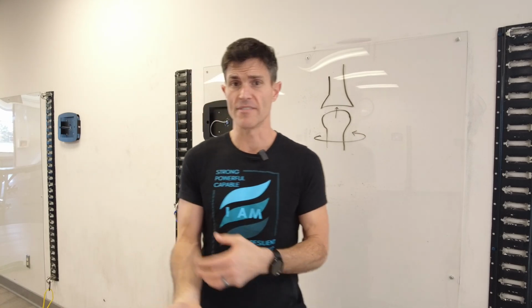It could be a flexibility imbalance, so the actual mechanical properties of the muscle. Sometimes the muscle is actually short, so there's no actual stretch to it. So the sarcomeres that make up the fiber of the muscle are reduced, so you actually can't stretch through it. That's one thing. Another thing could be fascia.